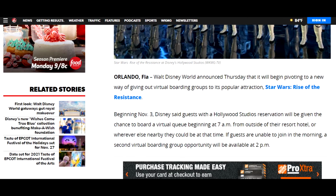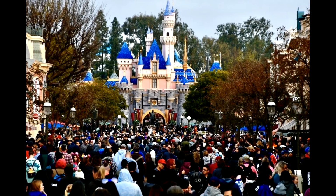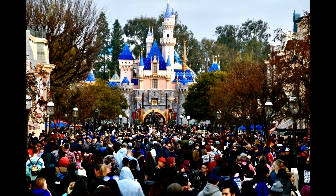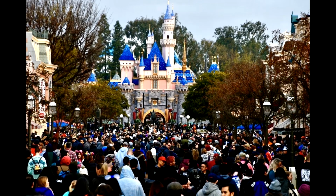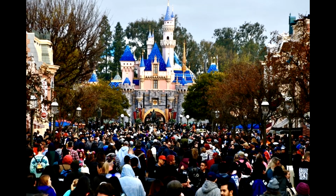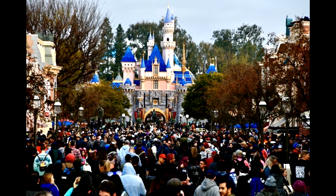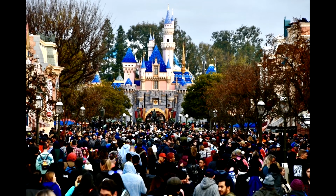I really like this new system, especially if they implement it here at Disneyland, because a lot of us that go to the park are locals. We live pretty close by. So if we're able to just wake up at, let's say, 8 o'clock when the park opens, and go straight to the app to try to get a boarding group, that'll alleviate a lot of the crowds. When it first opened here, if you didn't get a boarding group, there would be a big chunk of people leaving in the morning. That's because as annual pass holders, we don't really need to be in the park unless there's a brand new attraction that's our main goal to get into.